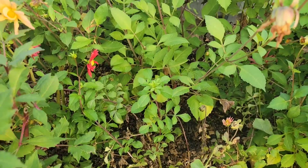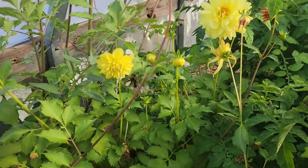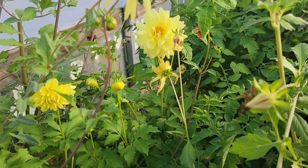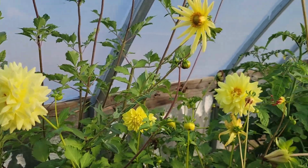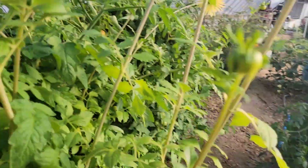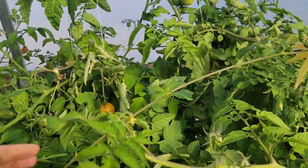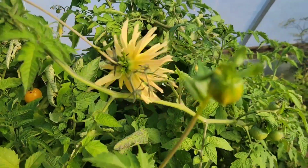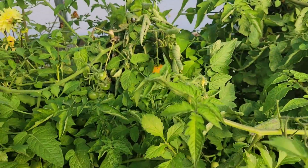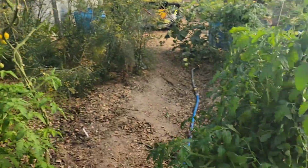Yeah, this is too close together. So I need to get these guys out of here. But then I walk in here and then I see this, and I can't do it. So maybe I'll just thin a few of them out. If I get the tomatoes out, I think that would help. And I'm so over Lemon Boys right now, so I'd be okay with letting those ones go. But dang, all right, I'm going to have to cut that one. Oh yeah, there's so much.